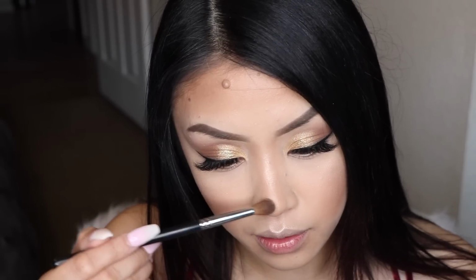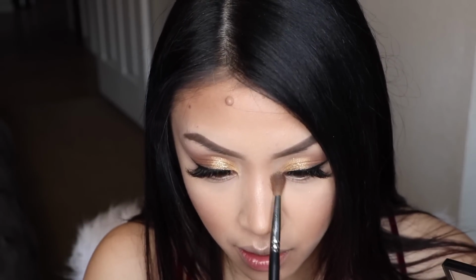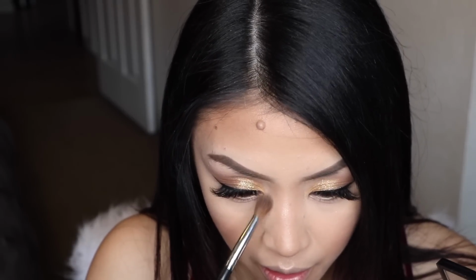Put it on the bridge of my nose, on the center of my nose. That never gets old to me. And on my Cupid's bow. Just adding a little bit in the inner corners, but not really. Just a little touch to make it pop.